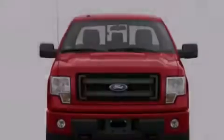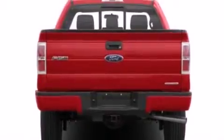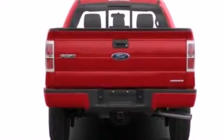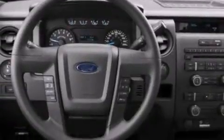Its top features and packages include the value package, a double wishbone independent front suspension, traction control and stability control systems, and a tire pressure monitoring system.